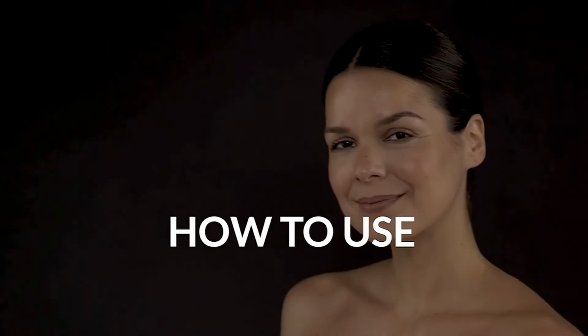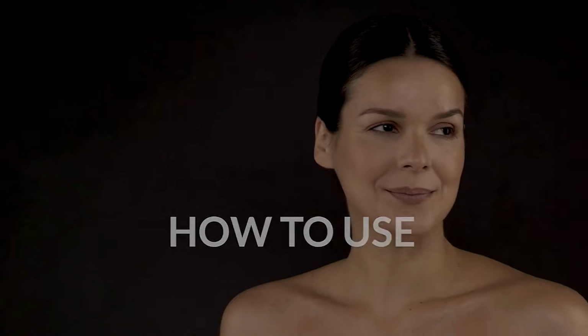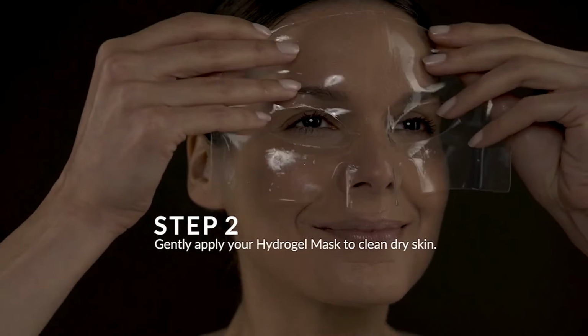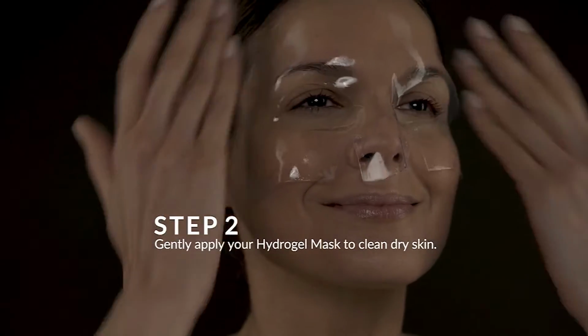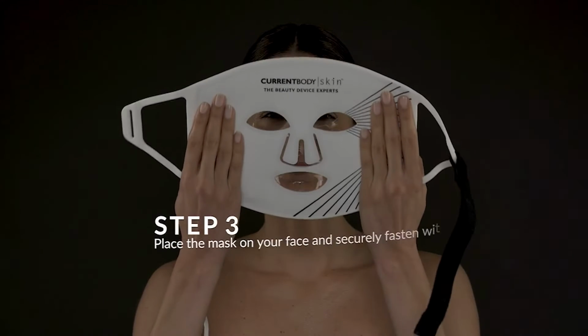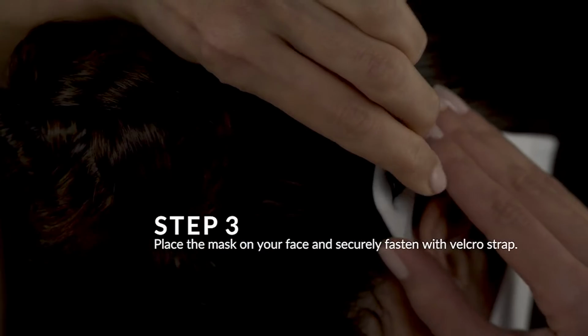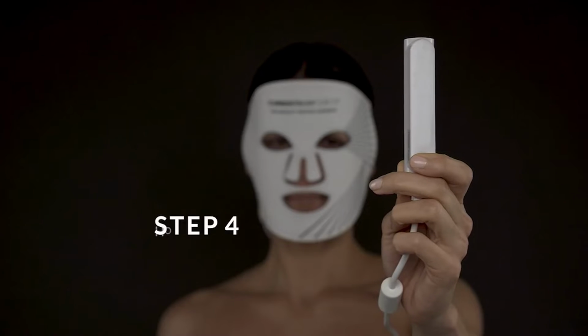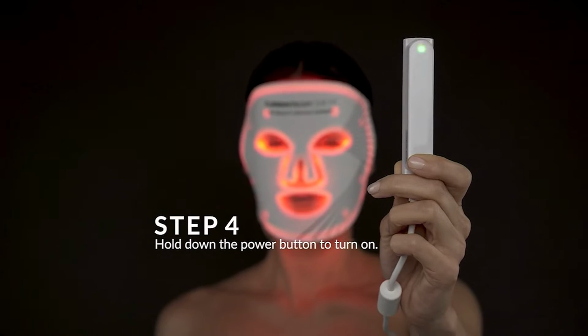This is how you use it. Really, really simple and easy to use. Basically you want to make sure you've got nice clean skin, no SPF, no moisturizer. You can use a serum if you like, as long as it's see-through. Again, these are the hydrogel masks. You get 5 of these in the set. They come in 2 halves and you just do the upper and lower face. Then you just pop the mask on over the top, secure it behind with the Velcro strap, and then just switch it on. It's one button.